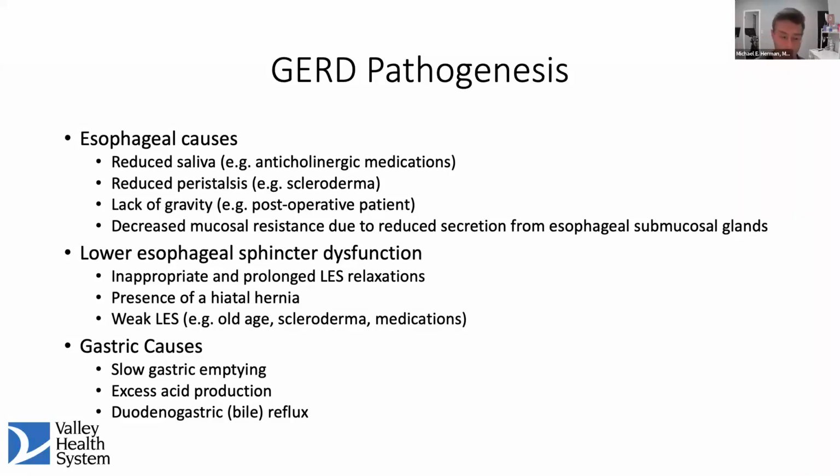Most people don't feel a hiatal hernia. The most common symptom of a hiatal hernia is reflux, because the stomach is herniating upwards into the esophagus. Like we said, the stomach makes acid, and now there's more acid exposure in the esophagus because of that herniation of the stomach upwards.